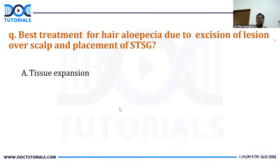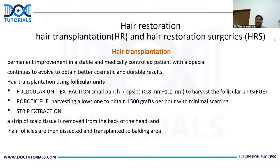Yeah. The best treatment for hair alopecia due to excision of the lesion over the scalp and the placement of STSG, my option is tissue expansion. First of all, hair restoration due to alopecia of any reason, there are two main techniques: hair transplantation and hair restoration surgery techniques. In hair transplantation, we harvest from the patient itself the hair follicles and we graft them over the balded areas. There are two main techniques: strip extraction technique and the follicular unit extraction technique.